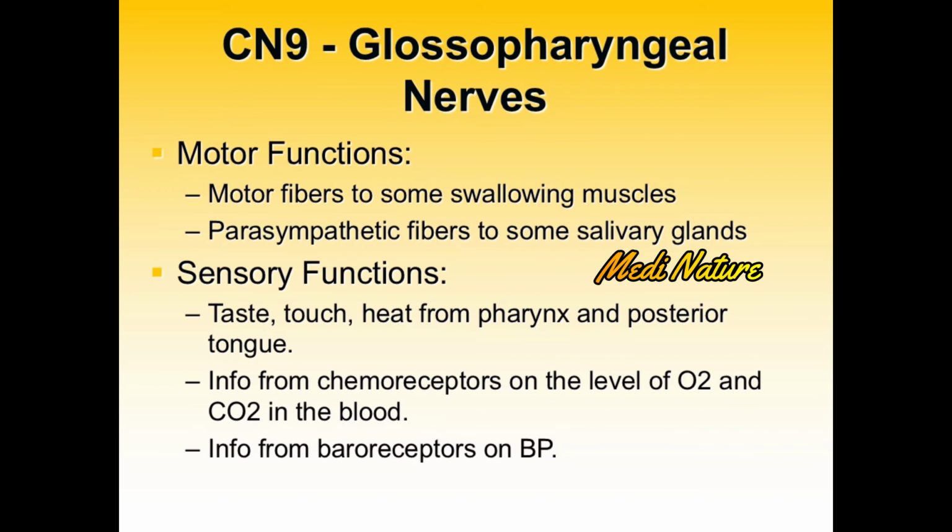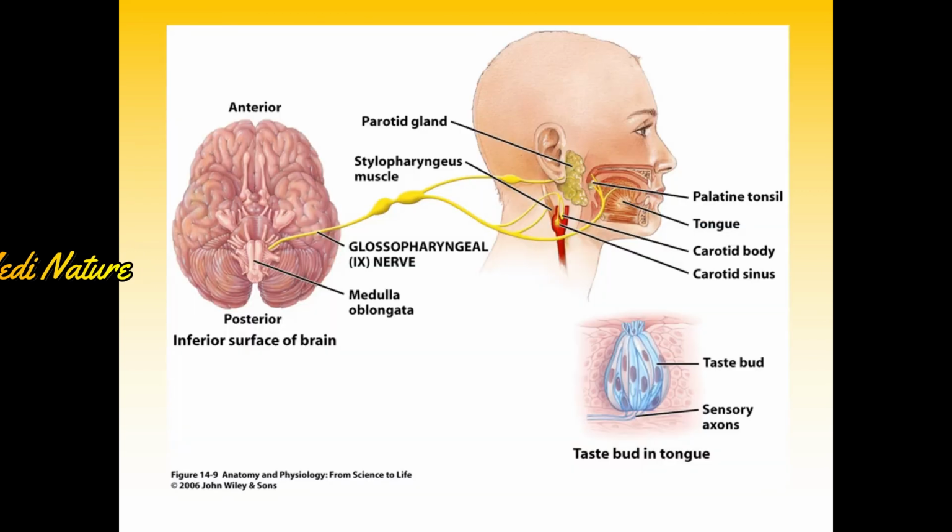The sensory functions are carried out by the sensory nerve endings which arise from the pharynx as well as the tongue. So, taste, touch, heat from the pharynx and the posterior tongue is carried to the brain. Also, information from chemoreceptors on the level of oxygen and carbon dioxide in the blood and information from baroreceptors on blood pressure is also taken to the brain by this 9th cranial nerve. So here in this picture you can see how this glossopharyngeal nerve innervates the tongue, the salivary glands and also the muscles of the pharynx.